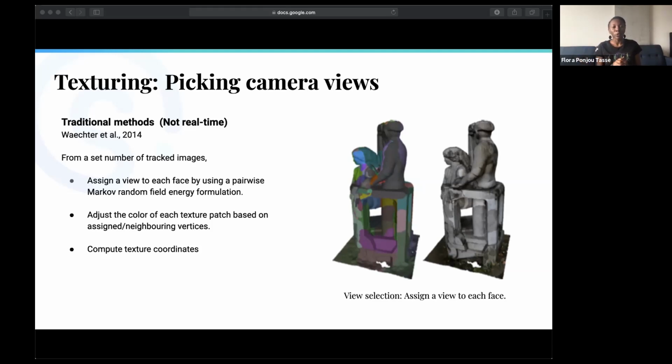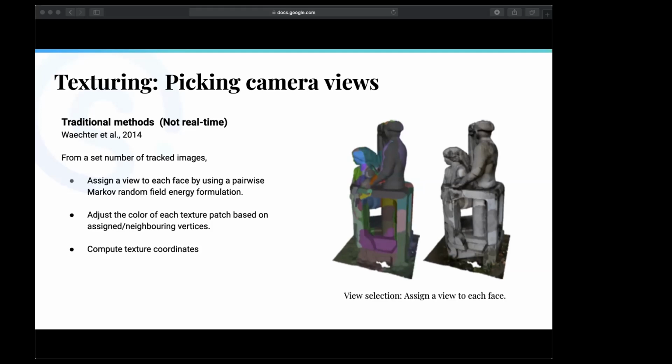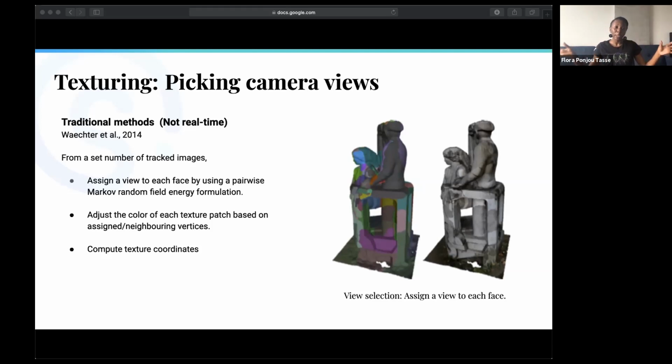And what you can then do is some color adjustment for each textual patch, so that you have a smooth texture everywhere. And so this is very expensive, because you're basically minimizing some energy function across many camera views and many mesh faces. And then you have to look at all of this information and figure out how to color adjust your textual patches.